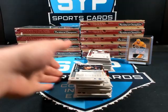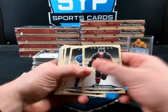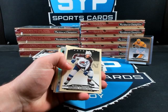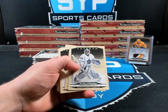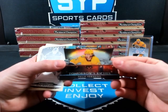Box number 3. Silver of Provorov and Josh Morrissey. Color variant. Dallin. Colton Pareko Silver. Patrick Laine Rainbow. James, yes, this is the third box, sir. Trafix, Logan Couture, Tomorrow's Riches, Philip Tomasino for Smashville.